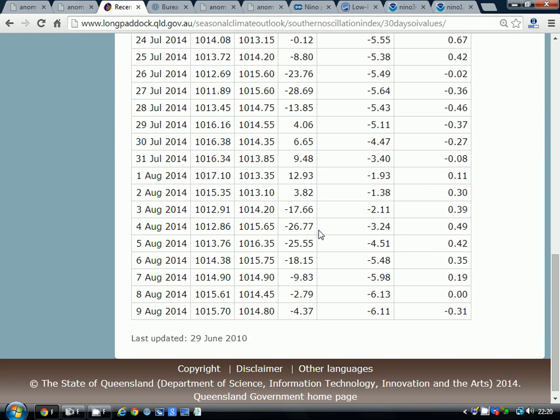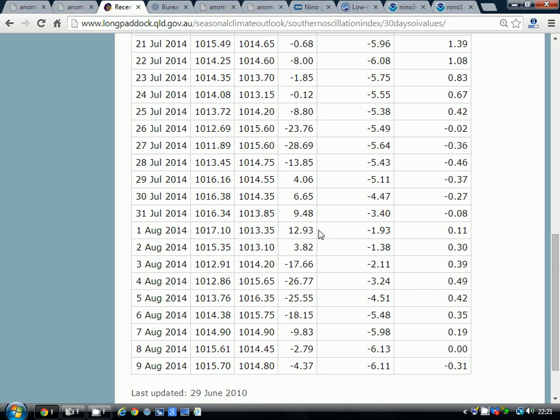But if we come down and have a look at the latest index, and we start on the 1st of August, we have the atmosphere still not really reflecting this El Nino. We're still positive there with the SOI, the Southern Oscillation Index. So again, the atmosphere is still reflecting a La Nina, or fighting against the El Nino, if you like, in the ocean.